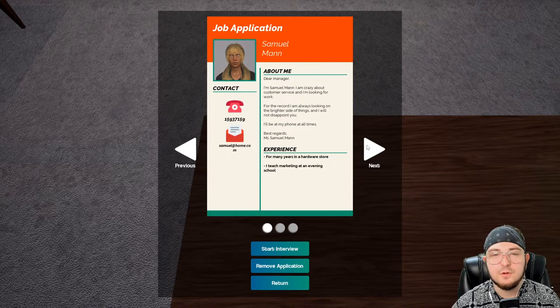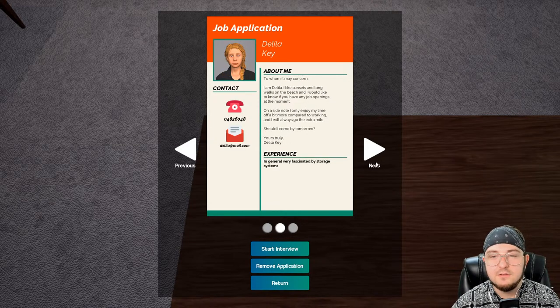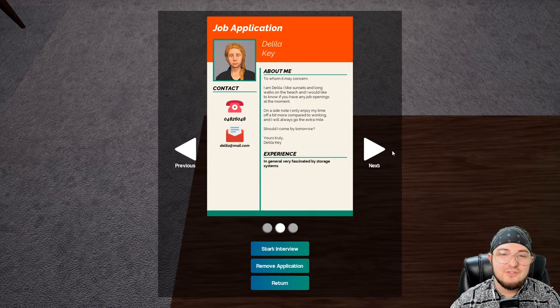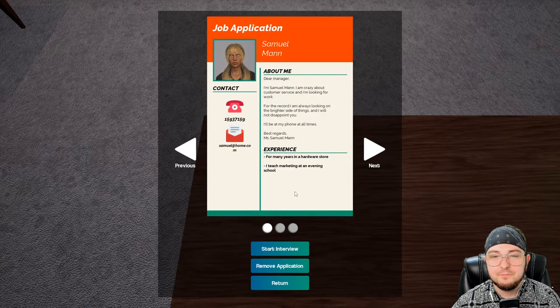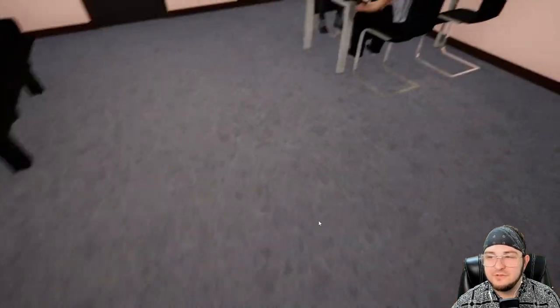Yes. Why is there no cloud save? I know, right? There needs to be cloud save. You know what would be cool? Now thinking about it, what would this game be like on Steam Deck? Steam Deck, no.